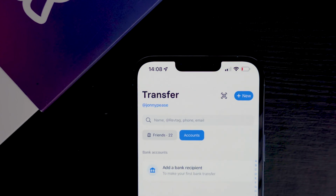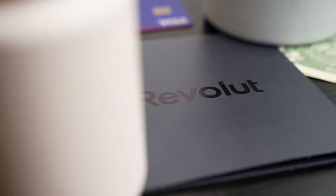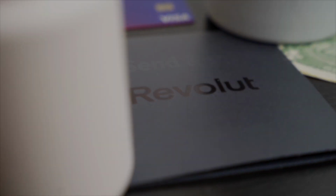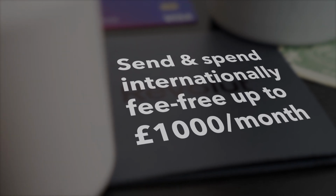ATM withdrawals are also free up to £200 or 5 withdrawals per month, and transferring money to other Revolut users is also instant. So if you frequently send money to a Revolut user, then that might be a good reason to get an account. For international money transfers, Revolut has very low fees and pretty much uses the real mid-market exchange rate. With the free account, and as long as it's during the week, you can send or spend up to £1,000 in over 30 different currencies.